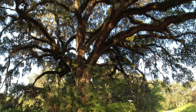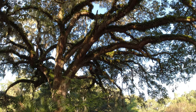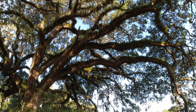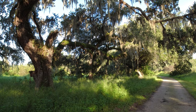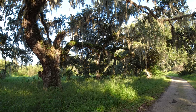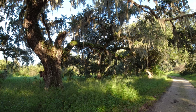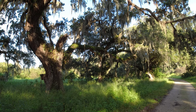The live oak trees at Circle B are magnificent. It never fails to amaze me at the fern growing on these trees. This is a resurrection fern. When it's dry weather, it shrivels up and you would think it was dead, but when you've had as much rain as we've had lately, it looks real healthy, so it's really happy.